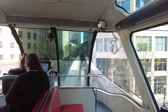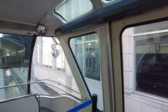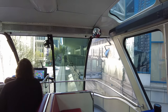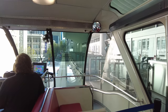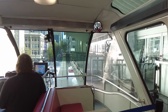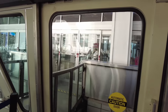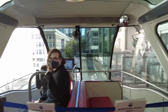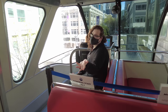It's nice to actually ride this monorail when it's not raining. Get a nice view. And looks like we've arrived at Westlake Center. That was much quicker than I thought. I thought it was gonna take 10 minutes. It was like, more like 3, to be honest. It's a 2 minute one way. Oh, 2 minute one way? Oh. So if you stay on and go all the way back to Seattle Center, that's 10 minutes.